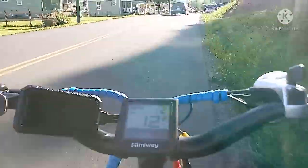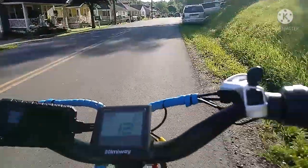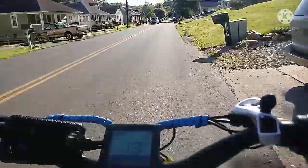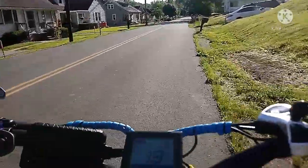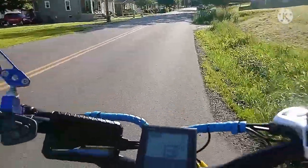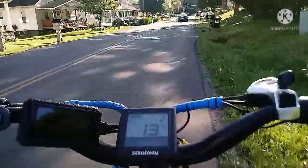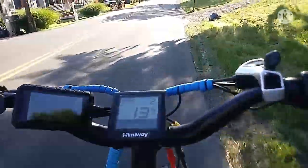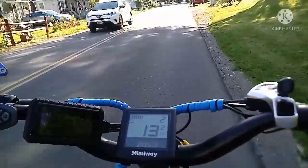Do a lot of pavement princessing, yes. But I do some trails. Got a trail that's got some BMX trails. So the Himiway has been through some terrain and worked very well. To start our ride today, get a couple glimpses of the view, and I'll get back at you.